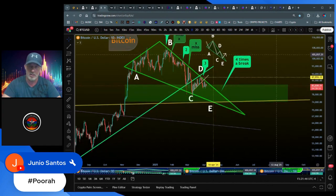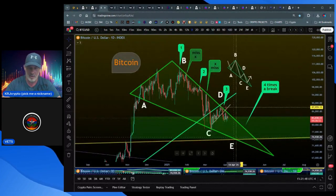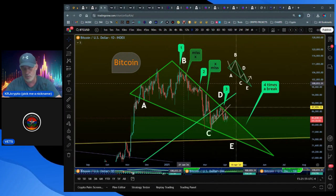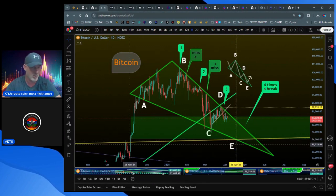So I do continue to see Pulse Chain continuing to drop. This last leg right over here is a less accurate leg. Will this come all the way down here? There's 1, 2, 3, 4, 5 different reasons on why it should actually get down to this level, which is 74K. Great support level. Will it break this?